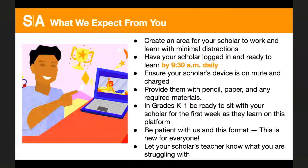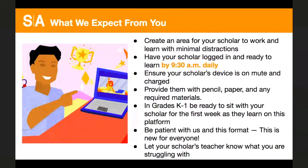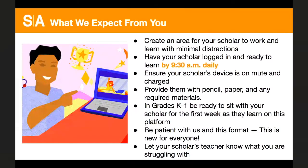Ensure your scholar's device is on mute and charged. So your kids will need to make sure that every single day that they are charging their device in the evening, but then also when they're on video, they have it muted. But then they unmute when they're ready to talk. Make sure they have pencil, paper, and any required materials.